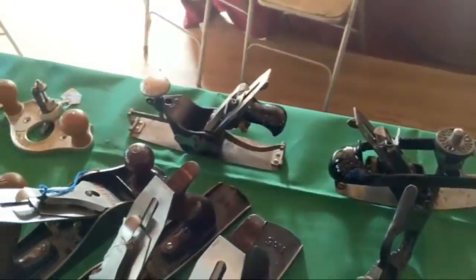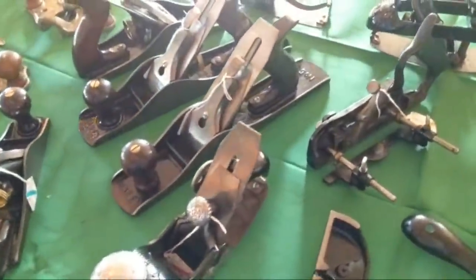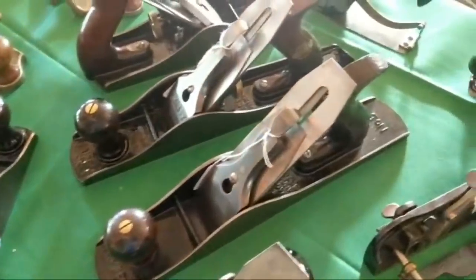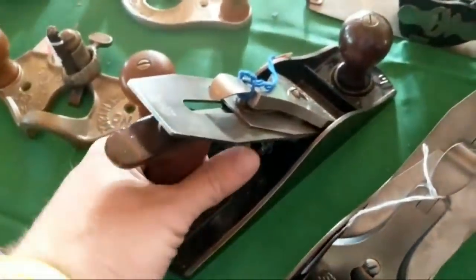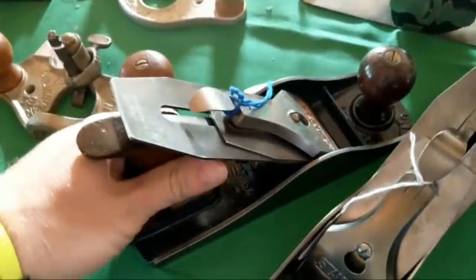Stanley 80, a couple compass planes. More compass planes. Man, these are in gorgeous shape. Cleaned up beautifully. Ooh, here's a 4.5. Don't come across those all that often. I love my 4.5.